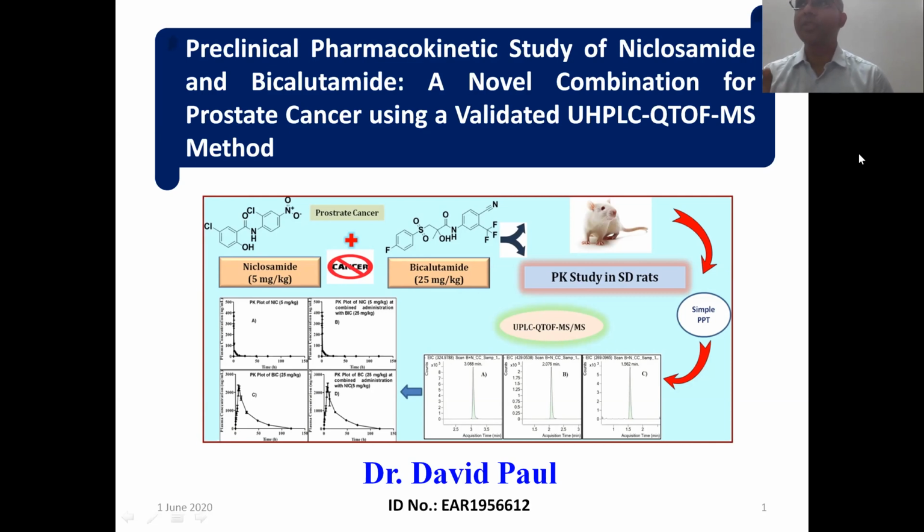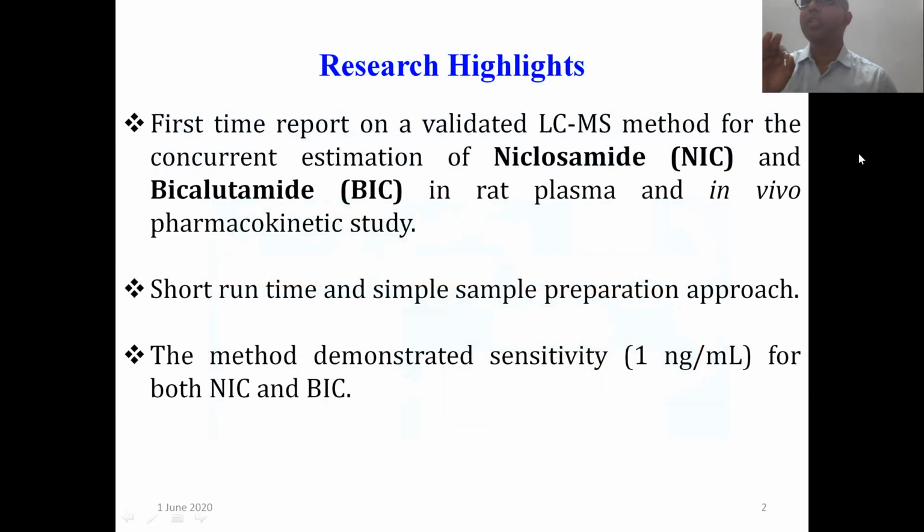Today, I am here to present our research work entitled Preclinical Pharmacokinetic Study of Niclosamide and Bicalutamide, a novel combination for prostate cancer using a validated UHPLC-QTOF-MS method. This is a first-hand report on a validated LCMS method for the concurrent quantification of niclosamide and bicalutamide in rat plasma. The developed method was applied to the in vivo pharmacokinetics of both the drugs in Sprague-Dawley rats.